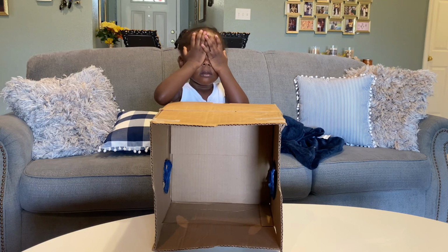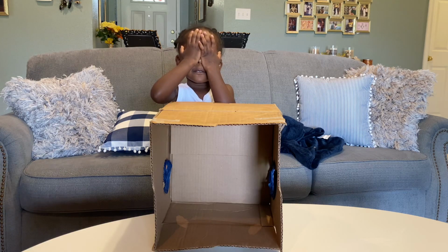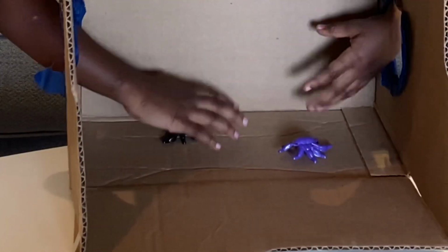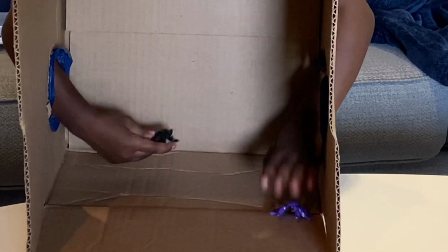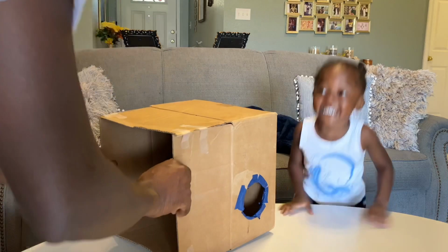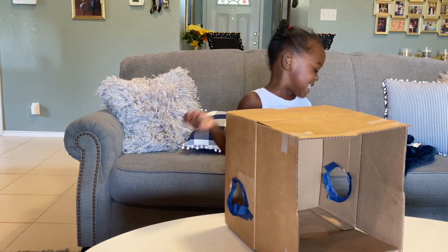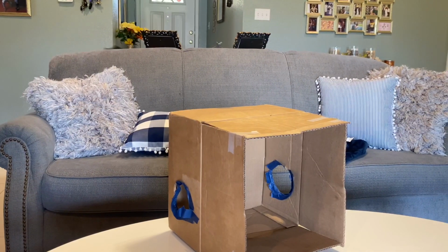I'm going to put this item, and you have to tell me what it is. No peeking this time. All right, go. Don't look at it. There might be more than one. Just feel it and see if you can tell me what it is. What is that? It's a spider! Oh no. That's a toy spider! Yeah, it's just a toy spider.